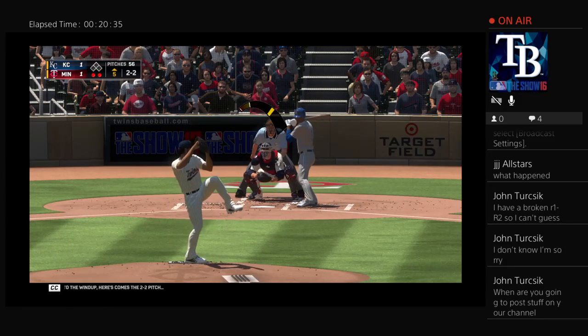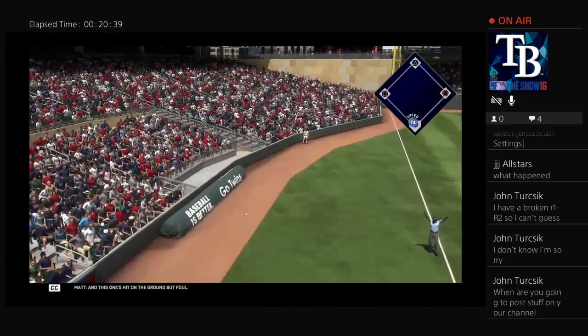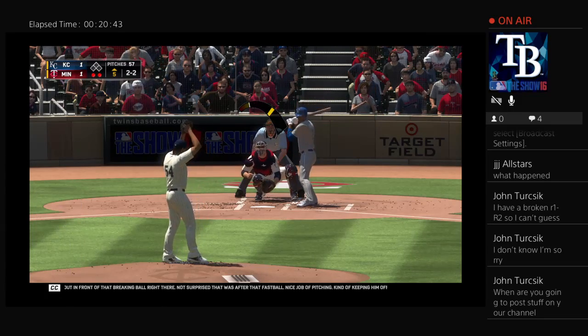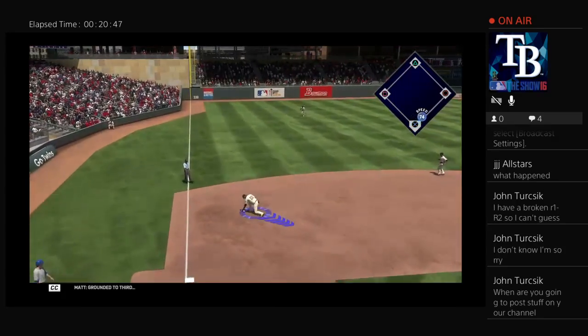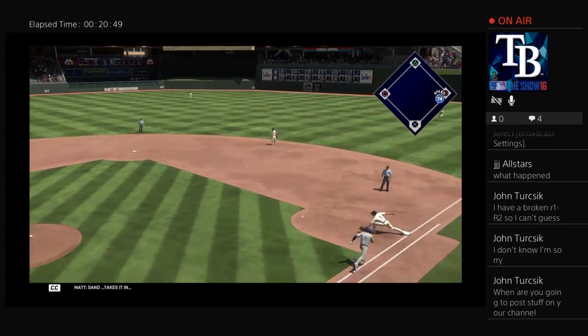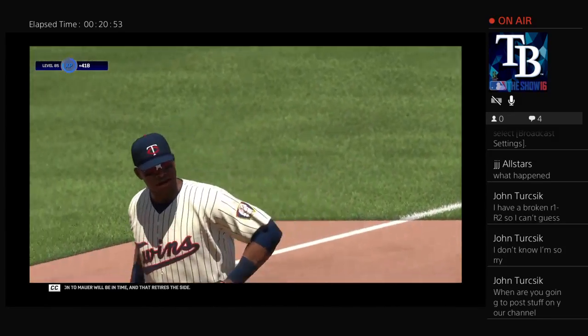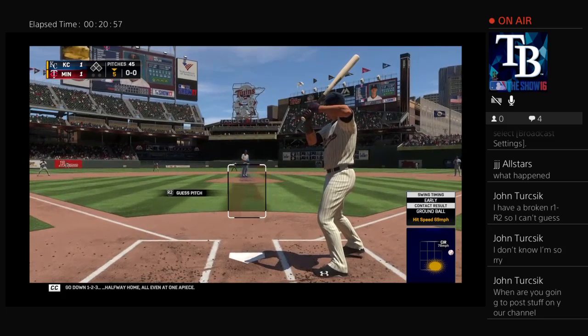Into the windup. Here comes the 2-2 pitch. And this one's hit on the ground, but foul. Well, he's out in front of that breaking ball right there. Not surprised. I was after that fastball. Nice job of pitching, kind of keeping him off balance. Grounded to third. Sano takes it in. Throw on to Mauer will be in time, and that retires the side. Go down 1-2-3. Halfway home, all even at 1 apiece.